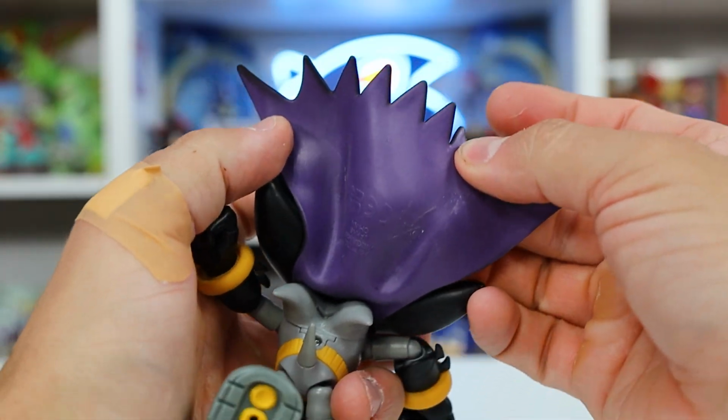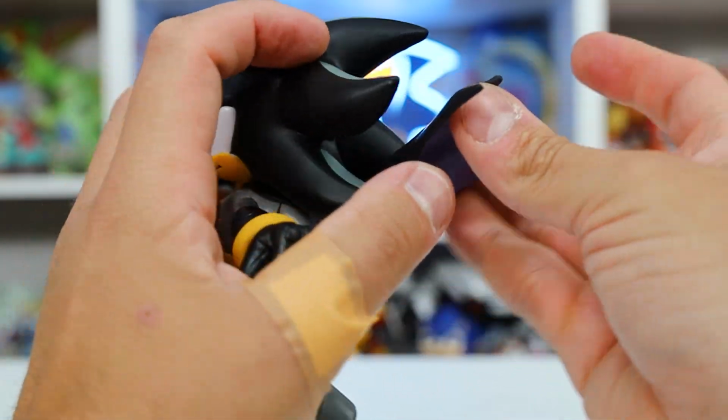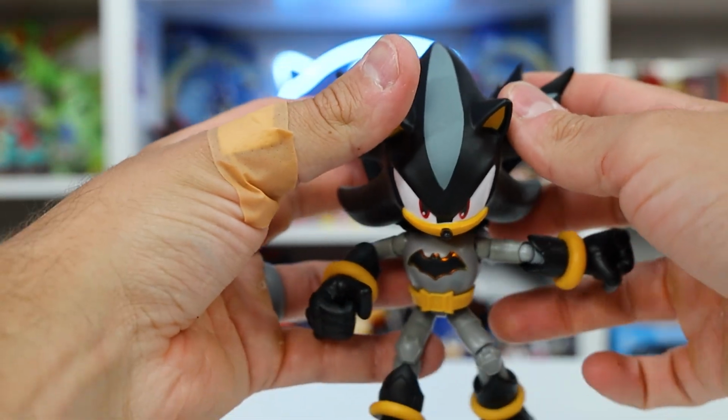I would love to see an alternate universe of these figures and seeing them as villains, you know, like Shadow as the Joker. How cool would that be? But all in all, this is a solid figure. I love it so much.